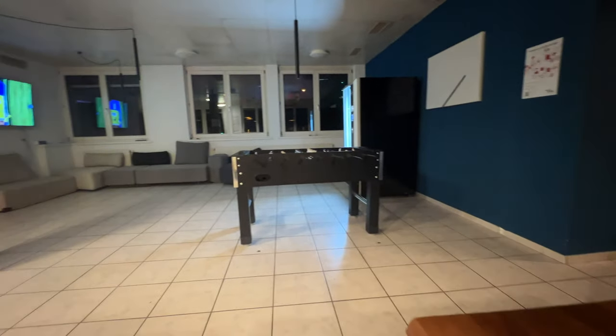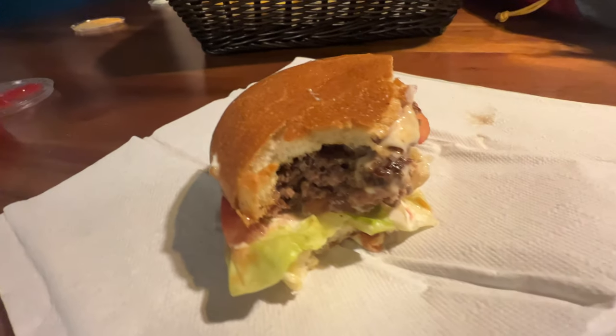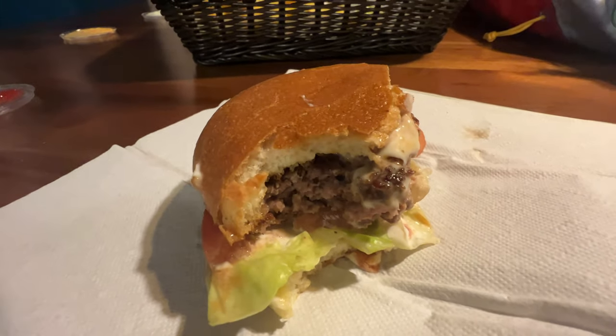Good burger, just in a really weird space, but overall still really good burger. Best burger I've had in Europe so far.